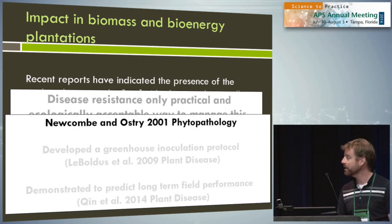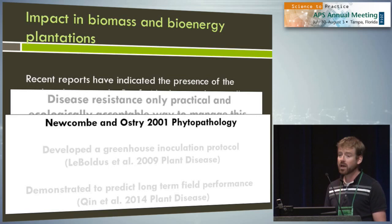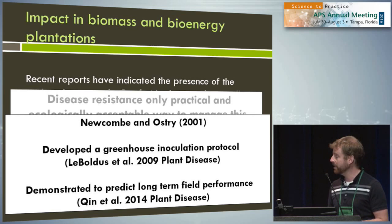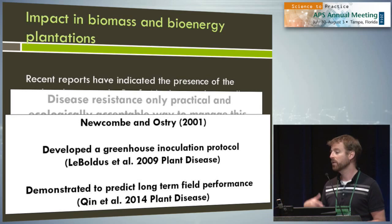Unfortunately, there's only a single study that has looked at the genetics of resistance. This was done by Newcomb and Ostry, published in Phytopathology, and there were two conclusions they came up with from this work. One was that resistance appeared to be recessive, and the second was that someone needs to develop a better way to do screening to improve phenotyping in the greenhouse. As part of my PhD work, we developed an inoculation assay. Then I had a master's student who demonstrated that this assay not only separates resistant and susceptible individuals in the greenhouse, but is predictive of long-term field performance. Those are two really important things.